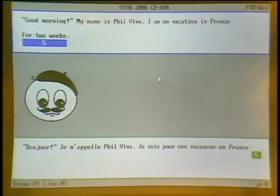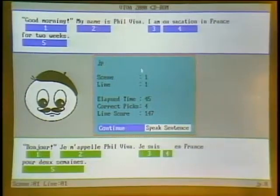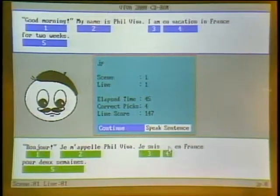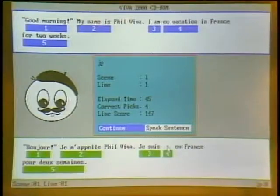Pour 2 semaines. What happens when you make a mistake, Joanna? When you make a mistake, we don't show it to you down here. The program actually challenges you to search, discover, and learn. And you remember your answers when you have to work for them. If you make the incorrect selection, it doesn't appear down here. You have to go back and keep working until you find it.